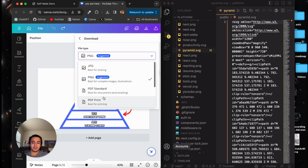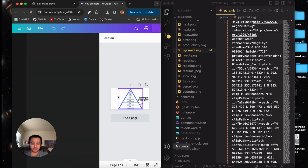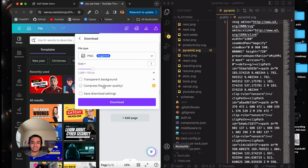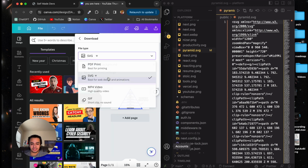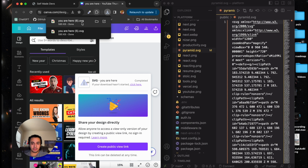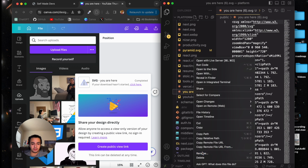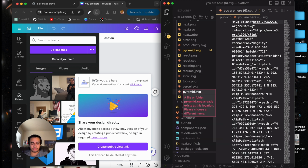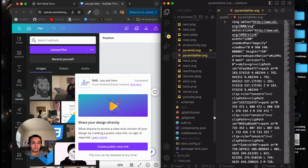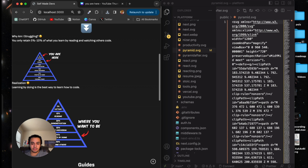Same thing. SVG, transparent. Actually, I'm going to refresh so we make sure it's there, because we've messed up multiple times. SVG, transparent, download. There we go. Rename it pyramid after. Refresh. Okay.